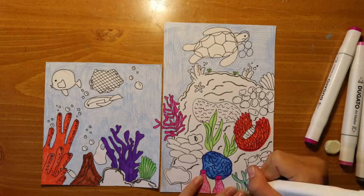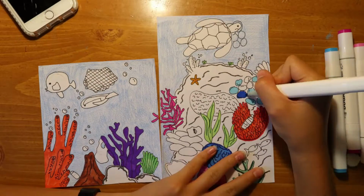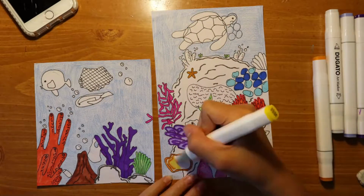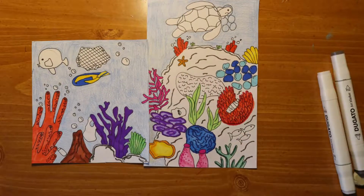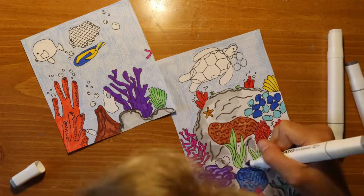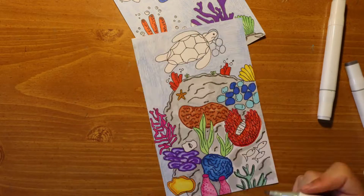I love coloring in coral because when it's at its healthy state, it is so beautiful and colorful. So I had tons of fun filling this in. I did fill the background in with a colored pencil just because I didn't want to fill the entire background in with a marker. I just think colored pencils are better for that. But I just had such a fun time filling in all these little things and coloring them. And the light gray actually worked really well for the rock. I wasn't expecting it to, but it did.